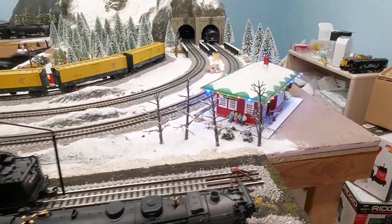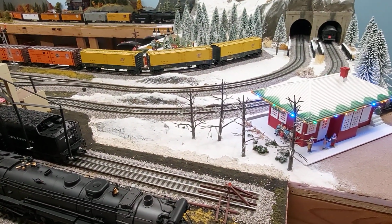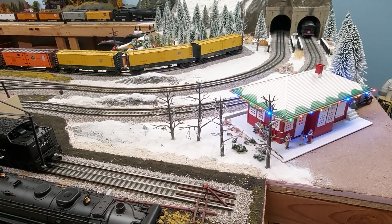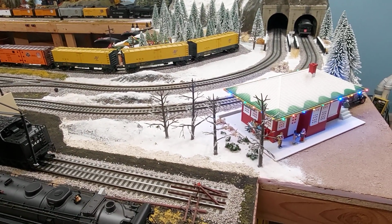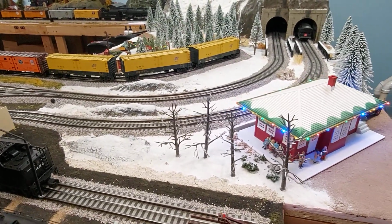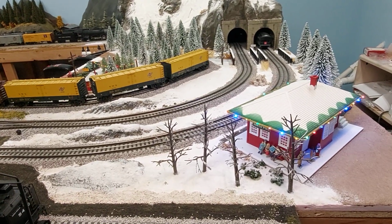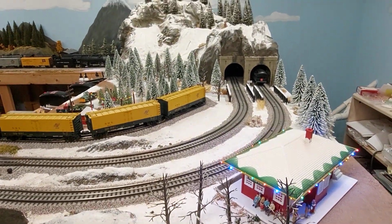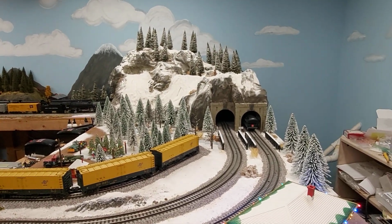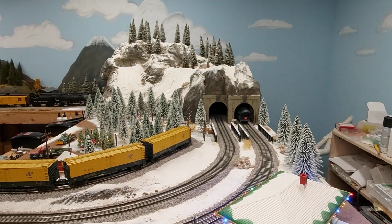This is just a plain old Lionel station. This past winter, I added some LEDs to it from Evans Designs, and I'm absolutely thrilled with those. And I also added some sound to it. I bought a module that came out of a Lionel boxcar, and I put that inside there with a speaker, and it's on a toggle switch. I'll demonstrate that later.